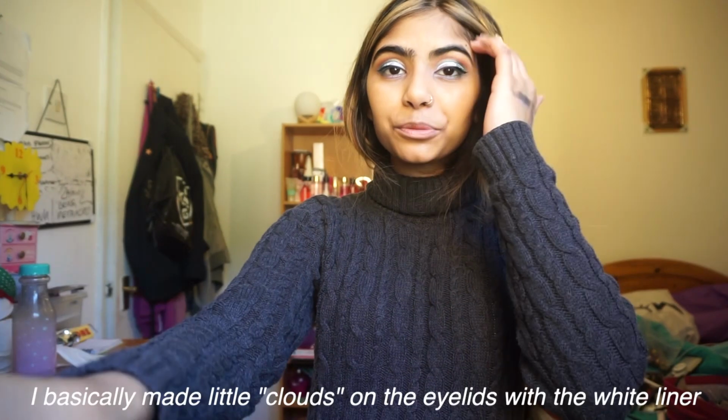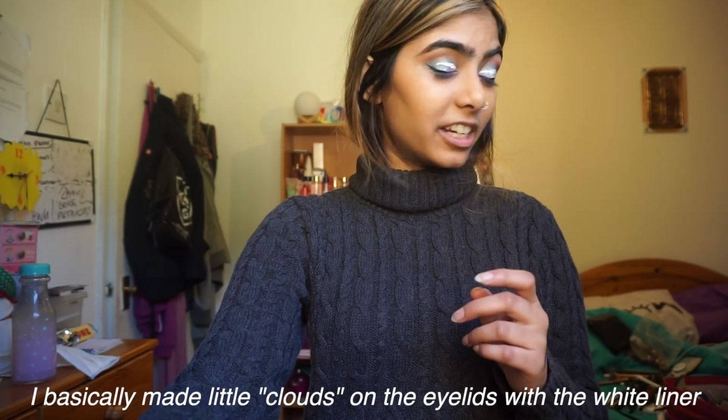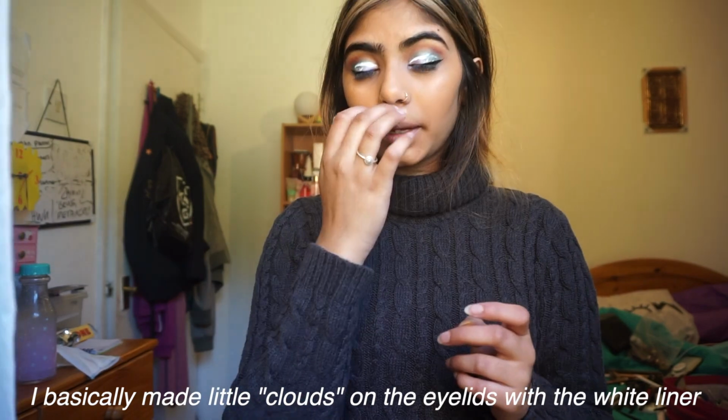I ruined it. You look like a doner kebab. I look like a doner kebab, guys. What do you think? It is what it is. It looks like clouds. Yeah, I know. I turned it into clouds.